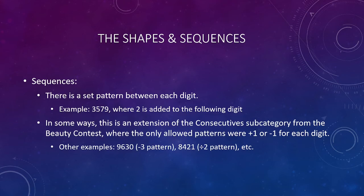But then what about the consecutives from the beauty contest with their +1 or -1 patterns? You might wonder. Well, this subcategory here is kind of a generalization of the consecutives, but here any pattern is allowed. So for example, on top of the +2 I just mentioned, you could have a -3 pattern or even a divided by 2 pattern as well. And because this requires you to set up your brain in a different way than just noticing that the digits are consecutive, I have decided to make them a separate category here.